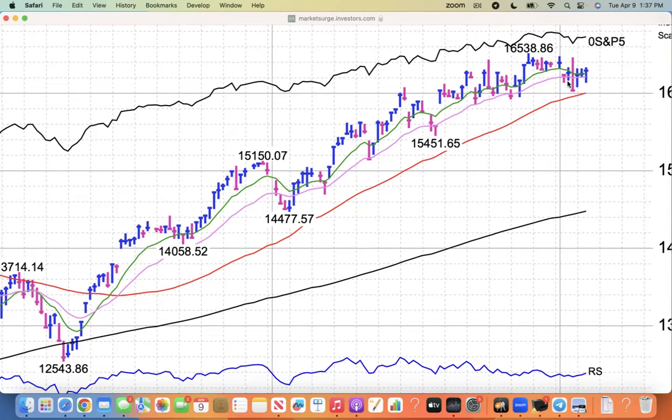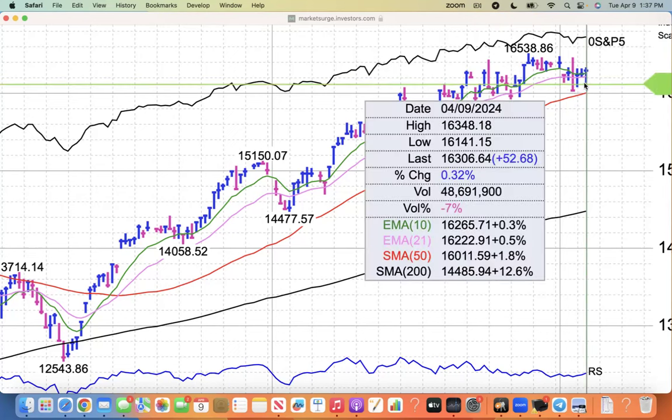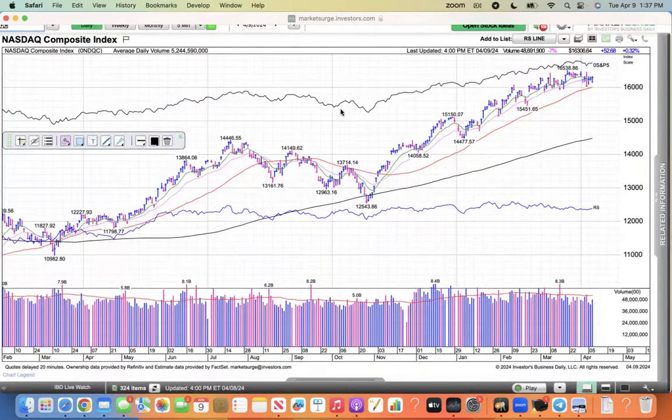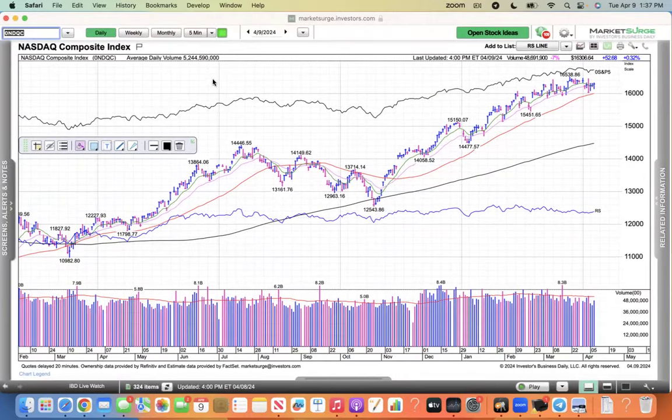You're looking at the Nasdaq here, and it's been below the 21 EMA for 4 sessions in a row. Then yesterday the low was above, and today it traded below it but closed above the 10 and the 21. You can see it closed 0.3% above its 10 EMA, 0.5% above the 21, and 1.8% above the 50 simple moving average.